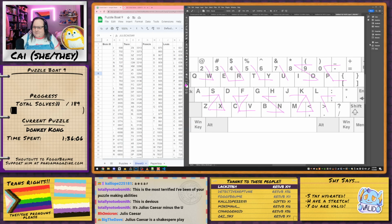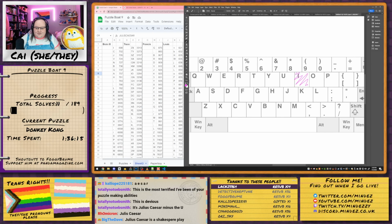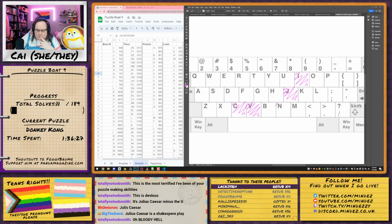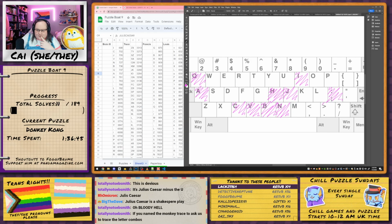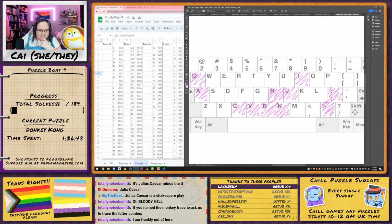Okay, so let's add another layer. So what if we do like I, C, J, V. These are all the lower ones from Bozo. B, Q, A, H, semicolon, dot, L.